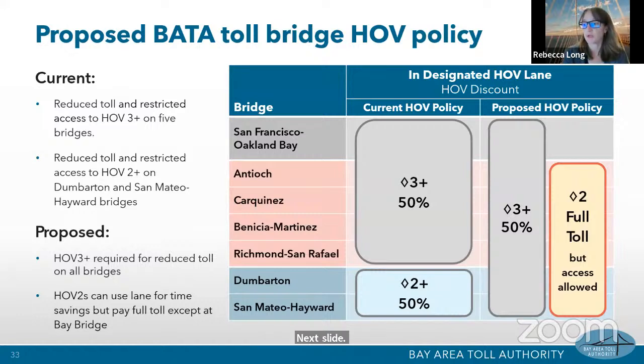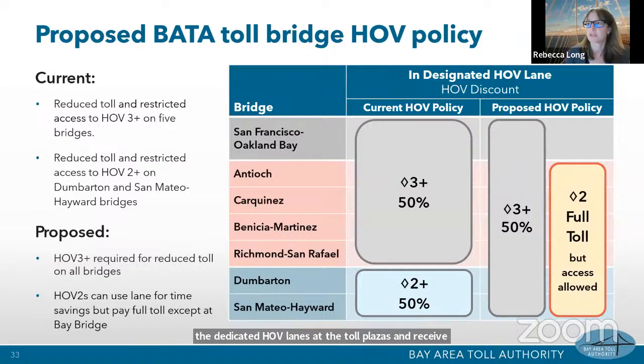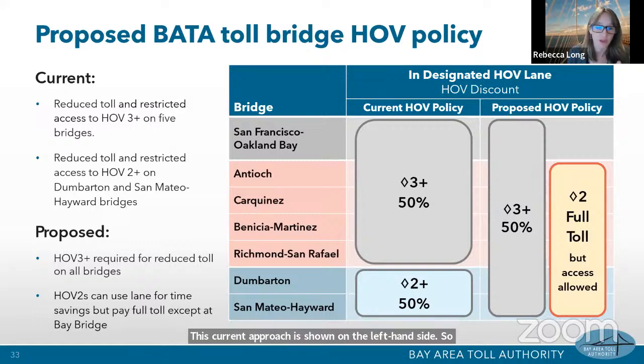The shift to open road tolling requires changes in lane configurations to minimize merging. Currently, vehicles with 3 or more occupants are allowed to use the dedicated HOV lanes at the toll plazas and receive a 50% FasTrak discount. 2 bridges, the Dumbarton and San Mateo, shown at the bottom of the chart, offer access and an HOV discount to vehicles with just 2 or more passengers. This current approach is shown on the left-hand side. So you can see it's 3+ for all 5 of the bridges, and then 2+ for Dumbarton and San Mateo.